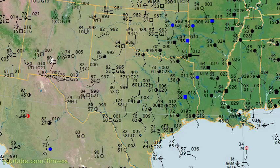Here's the surface chart for this evening. And we can see we're under a southerly flow, maybe a slight south-southeasterly flow. And we're bringing up the moisture. So you can see the dew points there running right around 60 to about 63 degrees. A little bit of marginal VFR out in the Louisiana-Texas border.